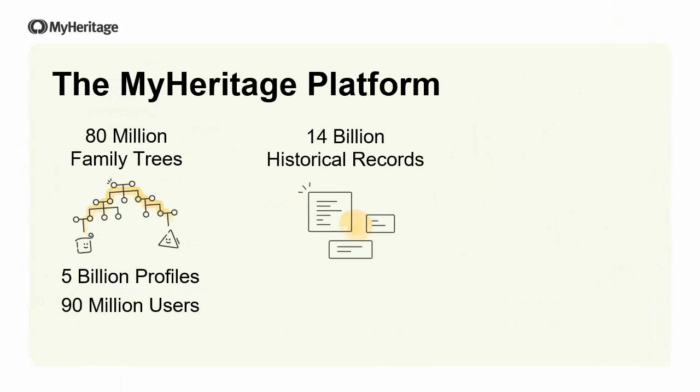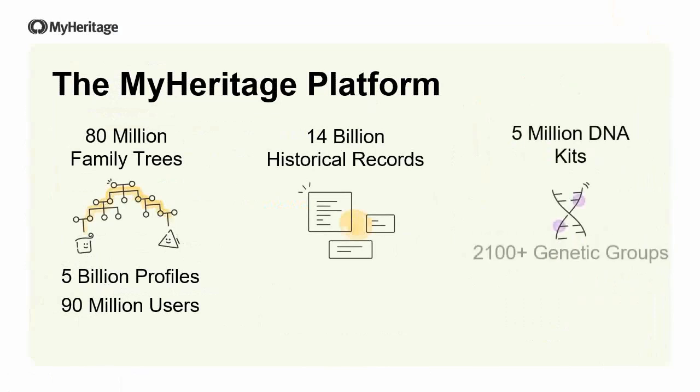And I'm also very happy to be able to see and hear the new collections that we are about to release, and we are working on them. This is also very important for today's presentation, because record matches are all about those historical records. But not only that, MyHeritage also has 5 million DNA kits in the database, all of them getting matches among themselves and also being categorized into the more than 2,100 genetic groups that MyHeritage has under the ethnicity estimate.